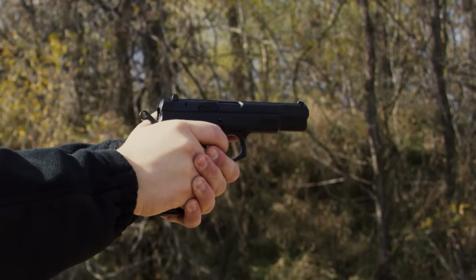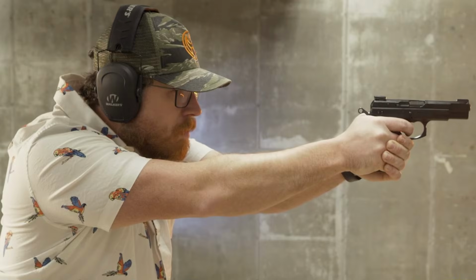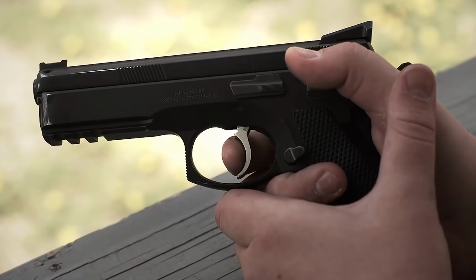If you're the kind of shooter who appreciates cold steel, tight tolerances, and a gun that just wants to stay on target, the SP01 is going to make you smile every time you pull the trigger.